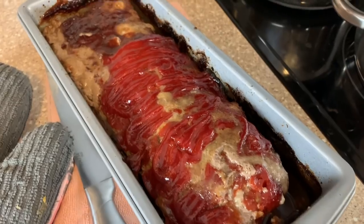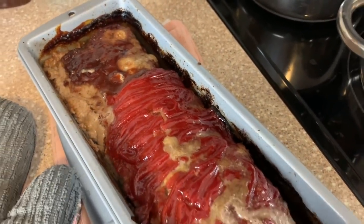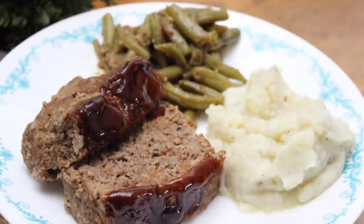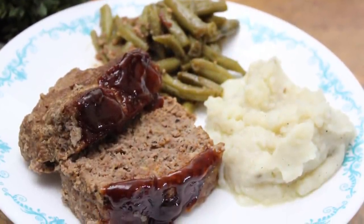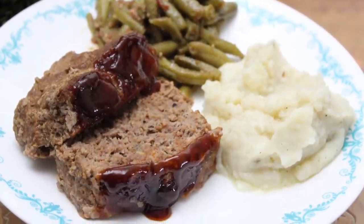And here it is right out of the oven. You just want to make sure that the internal temperature reaches 155. Here is my plate. I love meatloaf if it has barbecue sauce on top. This is a really yummy meal.